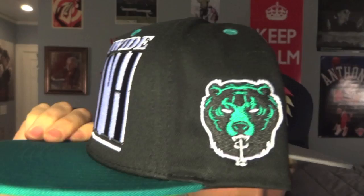So the first hat up is this black and teal Worldwide Death hat. Again, it's by Mishka. It's got the Death Adder Bear on the side right there. Worldwide Death, black and teal, very simple with the pink tag. I got this on Karma Loop, on sale, probably about 18 bucks, not bad.